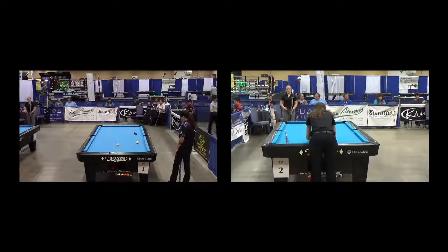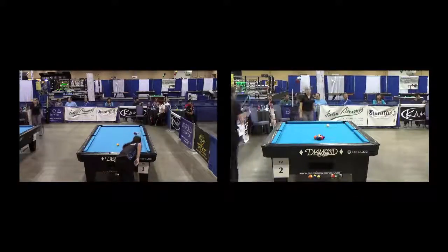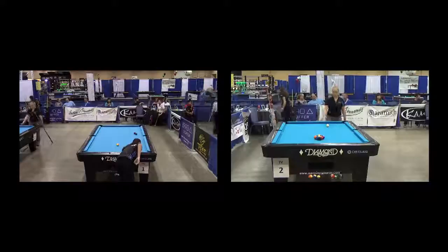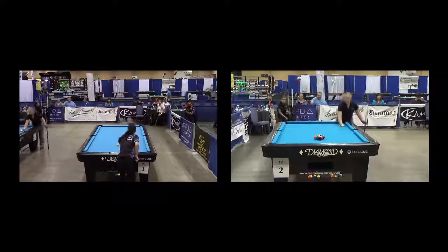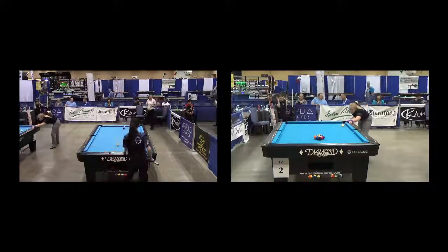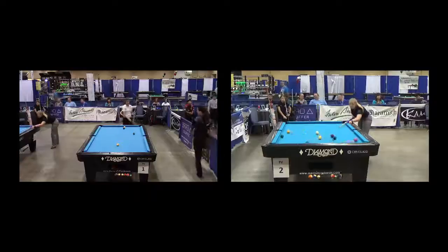Well, on TV table 2, we have Hailey Fullerton getting set to break. Looks like she's going to try to thin off the 6. I like this if it gets pace. Oh, that was creative, she pushed it off and then tried to play the cue ball 2 rails behind the 7. Nice. That would have been a strong shot.